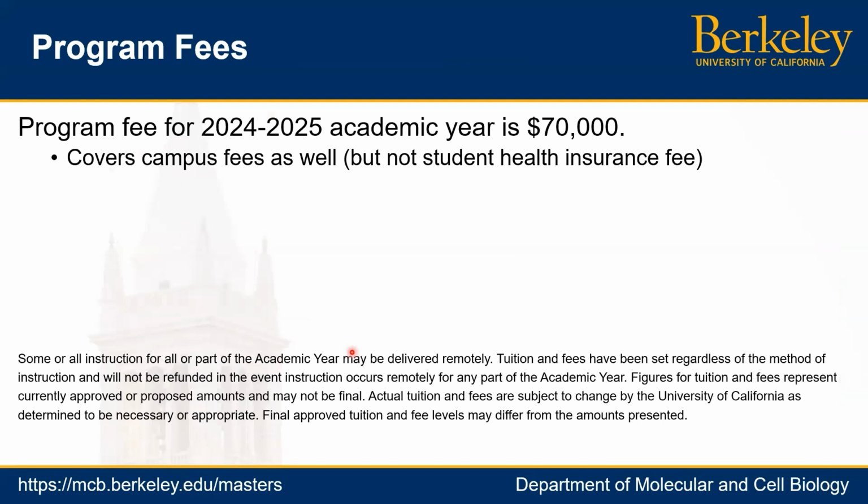So our program fee for the 2024 to 2025 academic year is $70,000. This fee covers all campus fees with the exception of the student health insurance fee, which you do have the option to waive. So $70,000 is what you can expect to pay for our program. And financial aid is available, and we encourage you to explore your financial aid options from campus aid to federal or international grants and student loans that all will help support your academic journey.